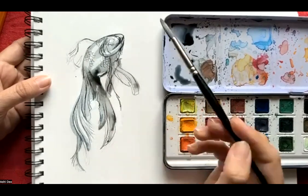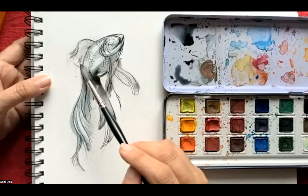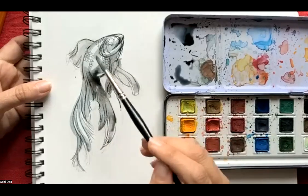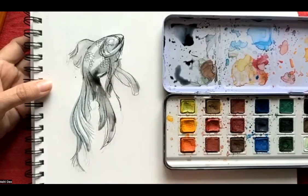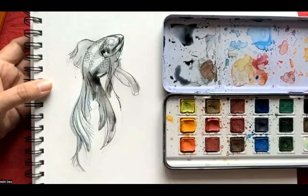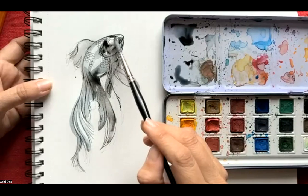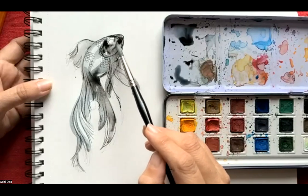Yours is more black, is it? Is it? I don't know. No, now the colors changed because I've used black. But here it was mostly bluish black. Okay. And the darker areas, I'm applying black on the wet itself.